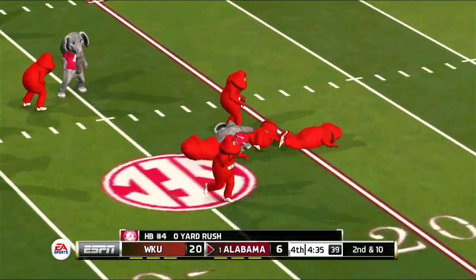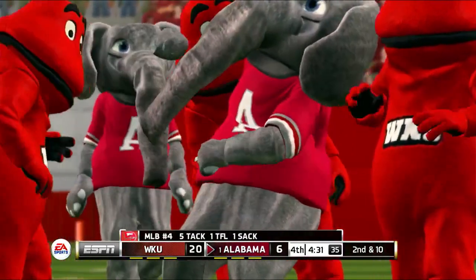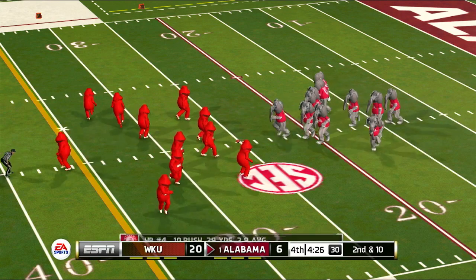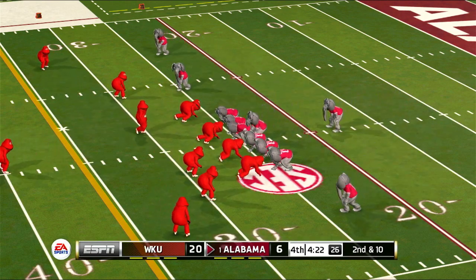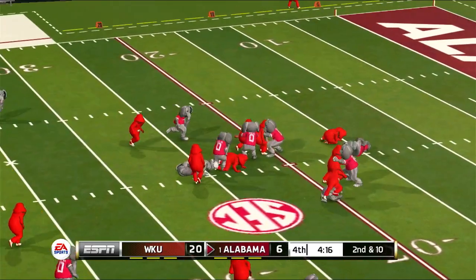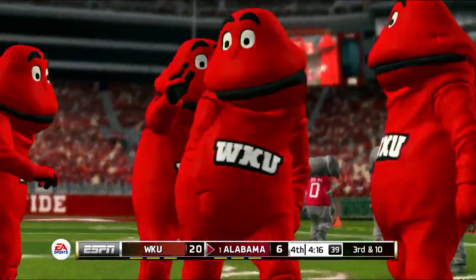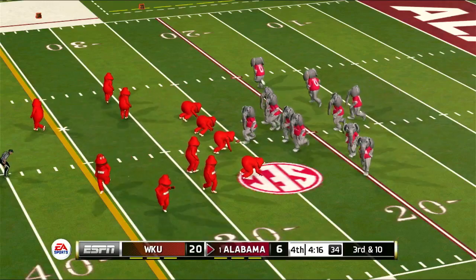He gets out to about the 25-yard line. No gain on the play. That makes it second and 10. Second and 10. Ball on the 25-yard line. Great pressure on the quarterback forced that incompletion. Boy, they really pounded him on that throw. That brings us third and 10.